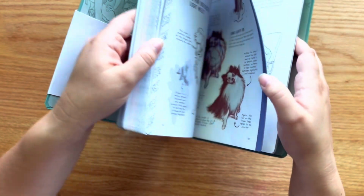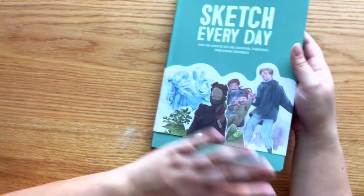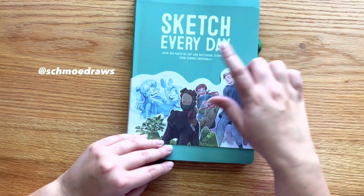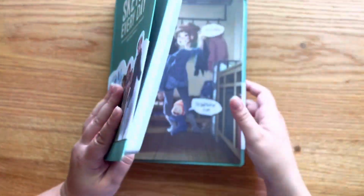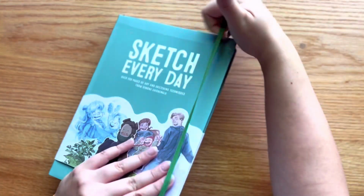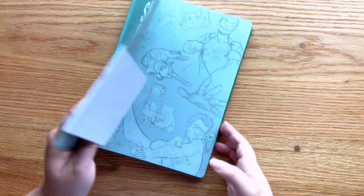So this one, oh no, it's stuck. Oh, I don't know what that is. So this one is Sketch Every Day by Simone Grunwald. I don't know exactly how to say it, sorry. I really like the design of this book because it's kind of like a big sketchbook, which I think was definitely smart on her part.